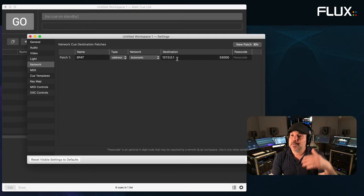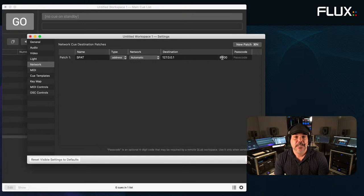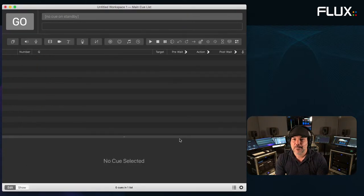That IP address could be a remote computer, another one, and that would be us later showing the two-computer setup. Important will be the port number. That can be configured on both sides, but I'm going to tell you right now, if you put 8000, you'll save yourself a lot of trouble. 8000 is the default port in SPAT, and our templates are exactly this. And that's it. It's configured. That network patch is actually set, and we are done from that perspective.